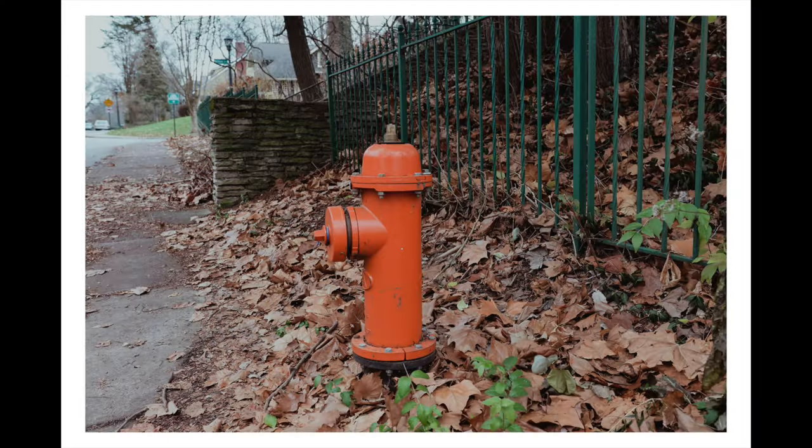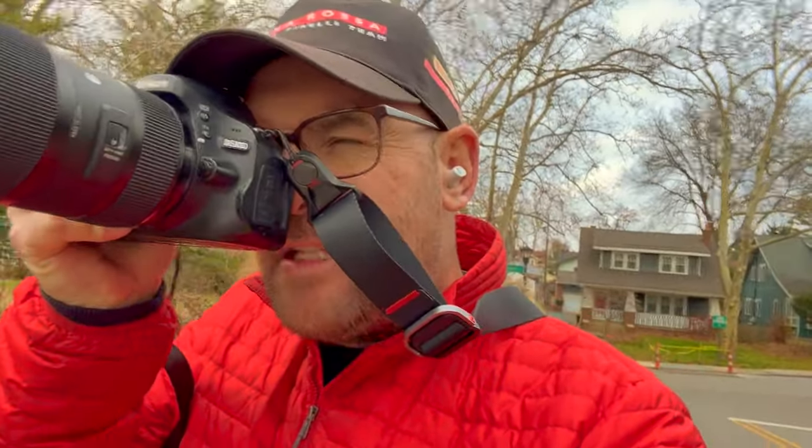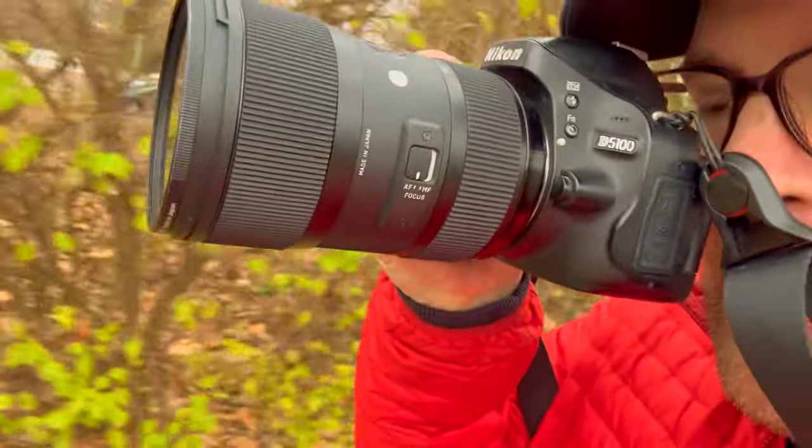Quite simply, because that beautiful, beautiful articulating screen gives you the option and the confidence to create compositions without looking through the lens. As soon as you look through the viewfinder with a DSLR camera, especially with a big old lens like this, it starts kind of sucking your confidence away if you're a beginner. If you're a newbie, if and when you're a beginner.